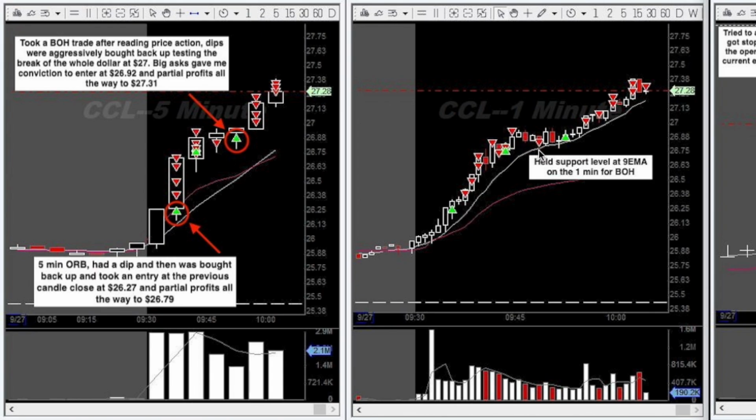It touched the 9 EMA here, but refused to break below it. So I looked at the price action and wanted to try and trade this break of high, as I saw that CCL was trading very strong. I took an entry close to 26.92, and as the next candle was still holding the support, it eventually broke through the $27 mark, and I took partials all the way up.